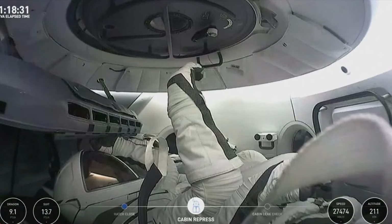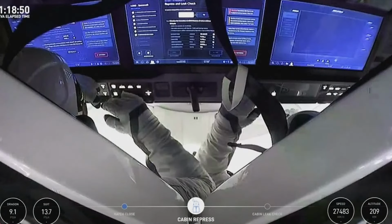All right, we got our views back. There they are. It's a little sad to see that forward hatch closed again. It's got to be really hard when they tell you it's time to go back in. Yeah. Just one more minute. Yep. It reminds me of when I was a kid swimming in the pool. You know, time to get out.